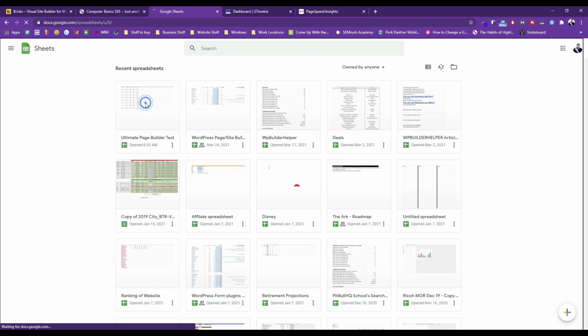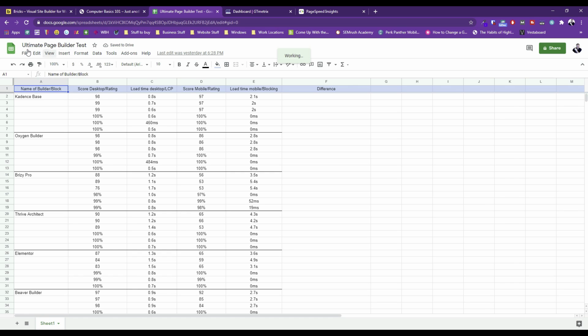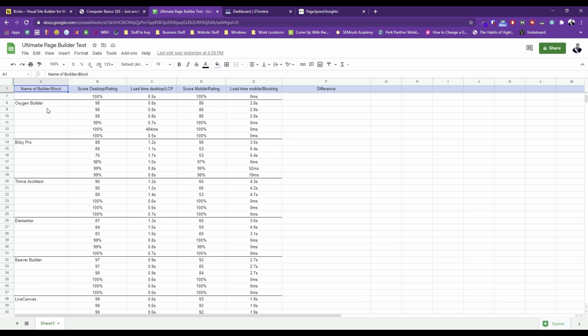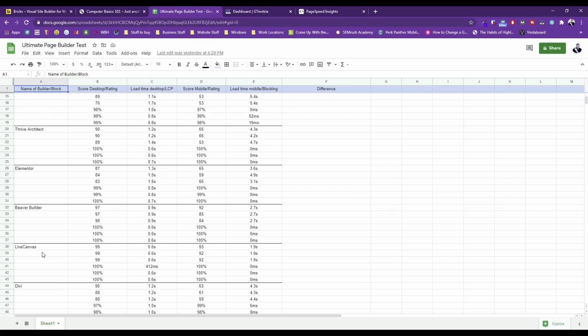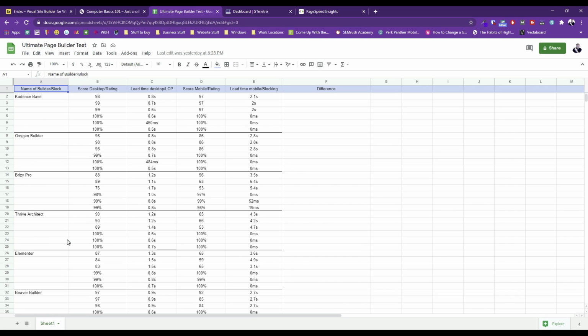Anyway, if you remember back in the day, I had actually done an ultimate page builder test, and I basically recorded the data, using Cadence as a base, and then basing that on each and every page builder. And everyone seemed to really like this test. It was really, really useful. Sorry I'm scrolling so fast, but you'll find this information. I'll link both the video and the test down below, and I'll also link the video at the top, so if you want to see it, you'll be able to see it.